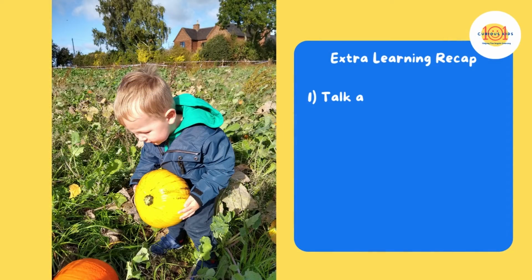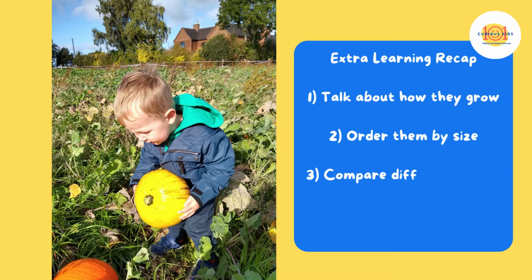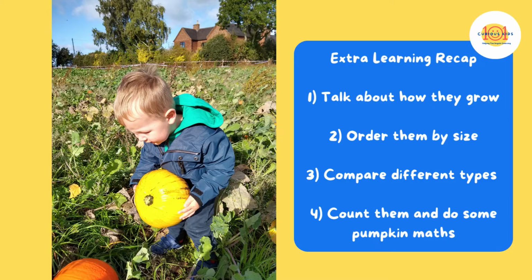These activities are quick and simple and mainly involve you talking with your children. But they can really add to the experience of learning more at the pumpkin patch for your children. And who wouldn't learn in this exciting and fun environment?